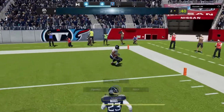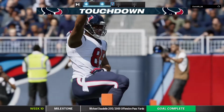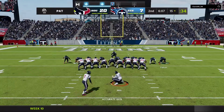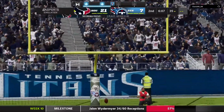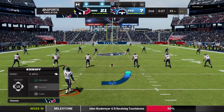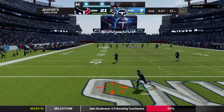Oh, he's got a man wide open, complete. Touchdown, Houston. A great play there. 2 catches, 2 touchdowns here so far. And the Texans push further out in front. Fairbairn good with the extra point. And it's now 21-7. So after the touchdown, here's Fairbairn now to kick it away.